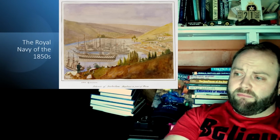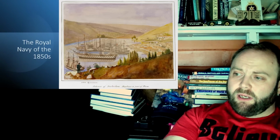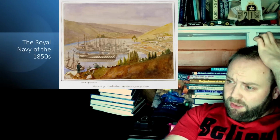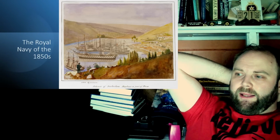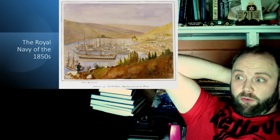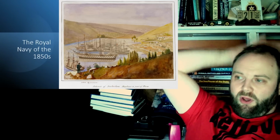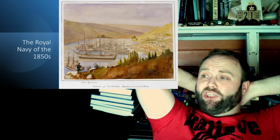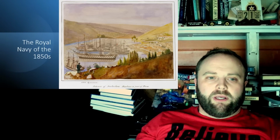She had 91, broadly speaking. 34 8-inch 65 hundredweight guns on the gun deck. 34 32 pounder, that's 56 hundredweight guns on the main deck. And 22 32 pounder, 45 hundredweight, and a single 68 pounder 95 hundredweight gun on the upper deck. Yeah, she means business.